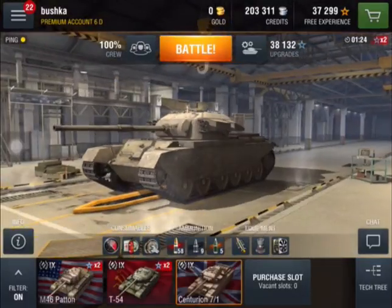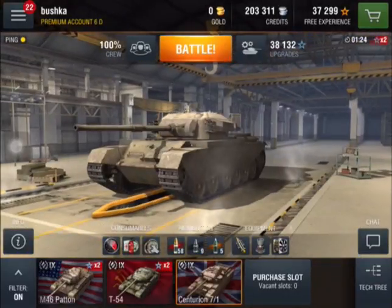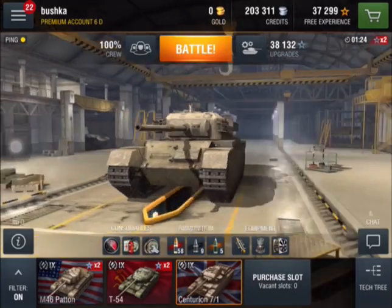The Centurion 7 Mark I. What a crazy tank. It's got all kinds of little controversial bells and whistles, and we'll go right into them.